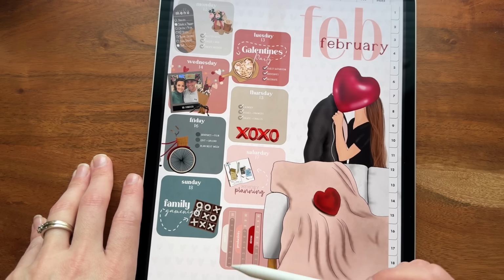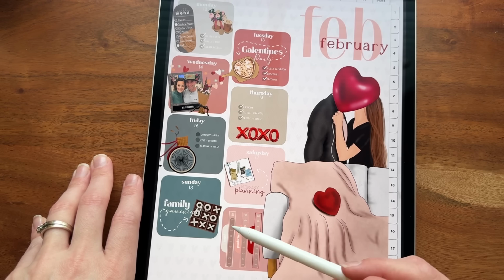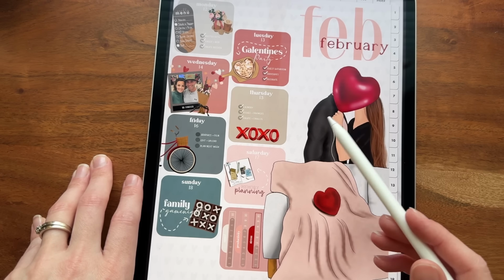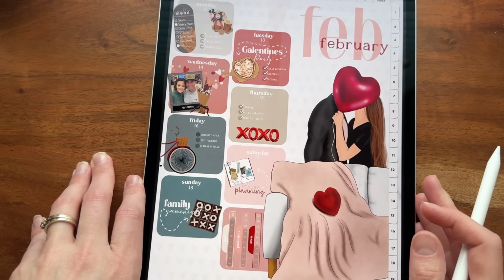I also used my mood, stress, and productivity trackers down here sideways. I had this space anyways and didn't need it for anything else. I definitely love tracking these every week. I have them filled in for right now, even though the week isn't over yet, and I can adjust as needed, but it's kind of a weekly overview.